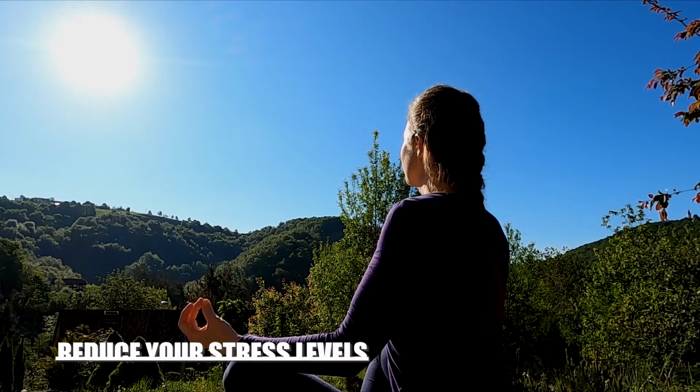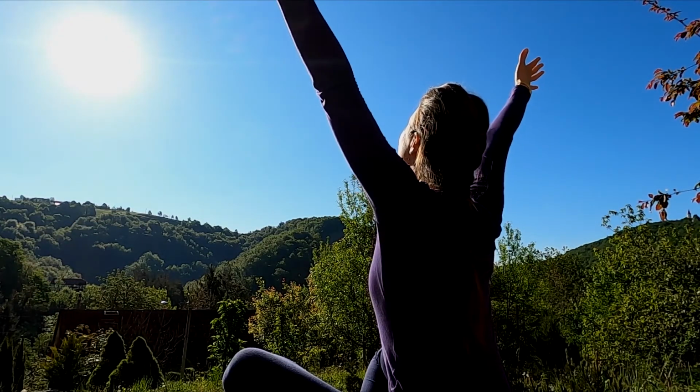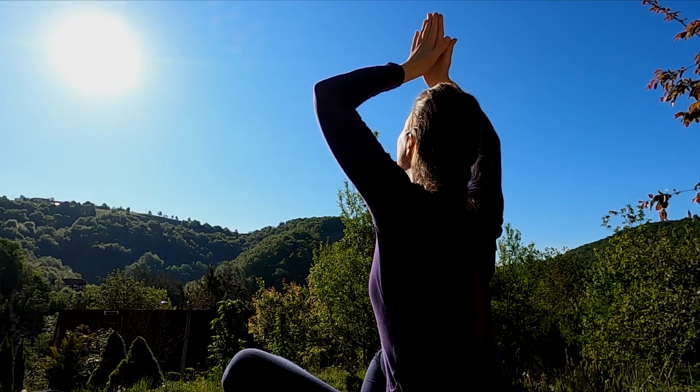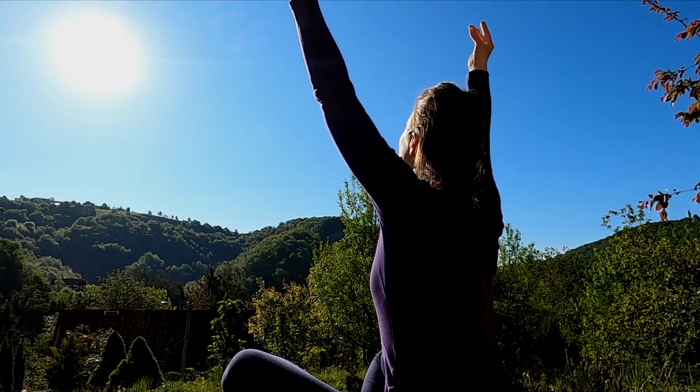Number 4. Reduce your stress levels. Stress may promote fat gain around your waist. Minimizing stress should be one of your priorities if you're trying to lose weight. Stress can make you gain belly fat by triggering the adrenal glands to produce cortisol, which is also known as the stress hormone. Research shows that high cortisol levels increase appetite and drive abdominal fat storage.